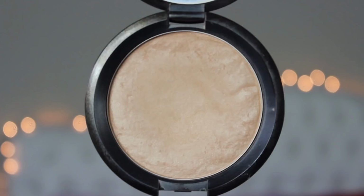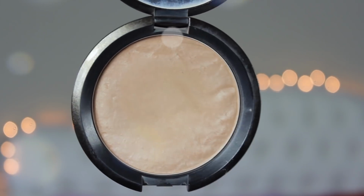I believe before my camera died, I was talking about bronzers, and I have one powder bronzer favorite this year for 2017, and this is the Becca Sunlit Bronzer in Bali Sands. I love this. I love it for my skin tone. I'm wearing it today so that you can see what it looks like.